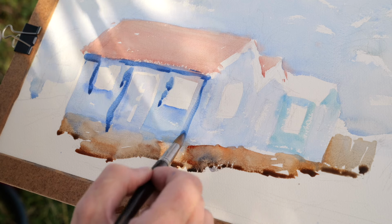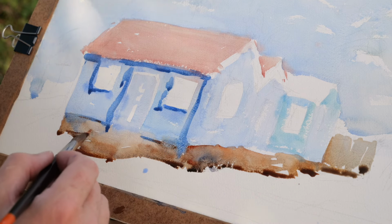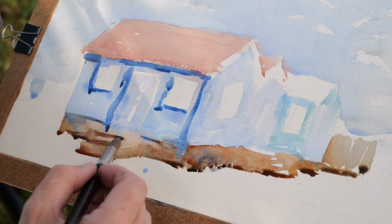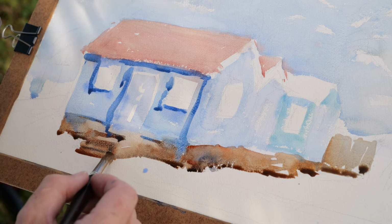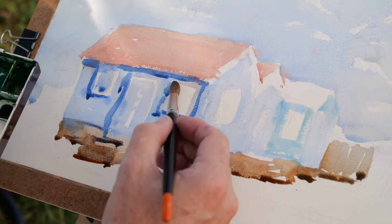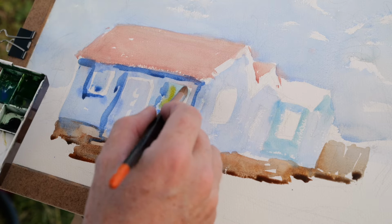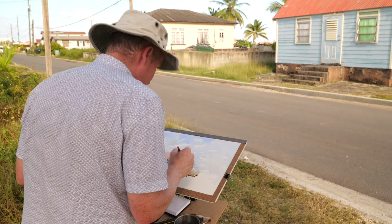Shadow here as well. So what I'm trying to do is find the values, find the dark bits in it, and try and paint those in. Got some nice green curtains in the window. Keep on painting the side of the building at the moment.